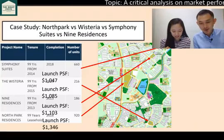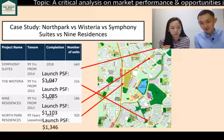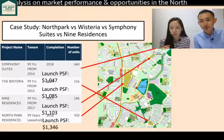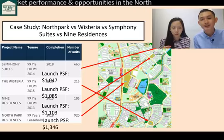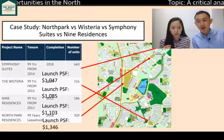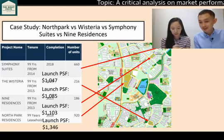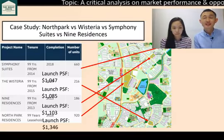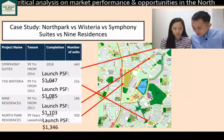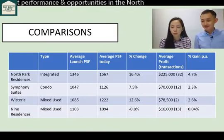Pardon the alignment, it's a bit off. But okay, North Park was launched at 1300 plus PSF, 9 Residences at 1001, Wisteria at 1085, Symphony Suites at 1047. We have also drawn out their corresponding locations on the map. Symphony Suites is about an 18-minute, 1.8 km walk away from the MRT. It's also about 6 bus stops away from the MRT. So let us know what you think. Which one would you buy? But let's compare how they perform in the resale market.